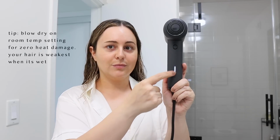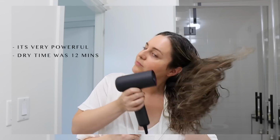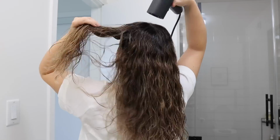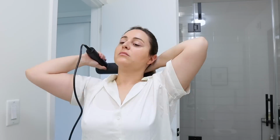I think it is super clean. So I'm gonna start blow drying my hair. I actually just like to take the nozzle off, and I'm gonna blow dry my hair on the room temperature setting. You're gonna avoid a lot of heat damage. Plus, this is also very, very strong, you guys. The power of this is amazing. So it's gonna dry your hair really fast, taking down the time by 50%, but also not leaving any heat damage. Okay, we're done blow drying the hair, you guys.